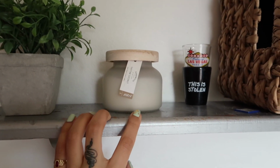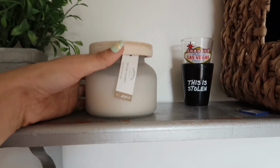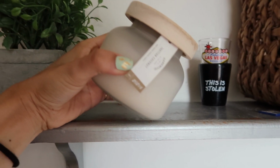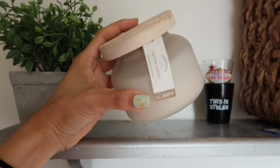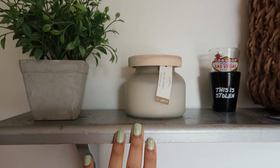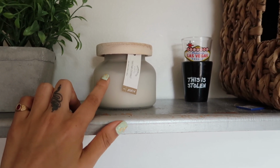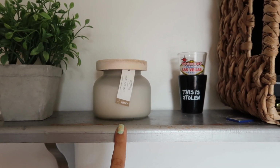And then next to that I have one of my favorite candles. I actually purchased this from Kohl's, and I didn't think I would like it because it's like coconutty, and I'm not the biggest fan of coconut smell. I love the taste of coconut, but when it comes to the smell I'm like, but I really love this. It's very fresh and it smells so good for the summer.